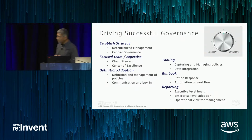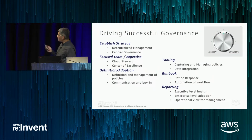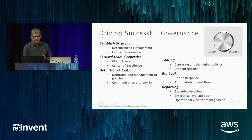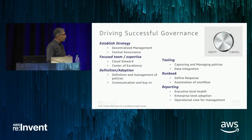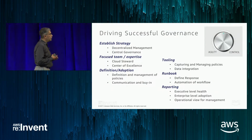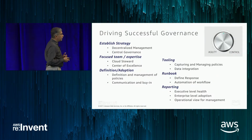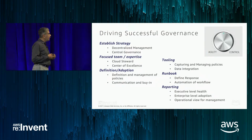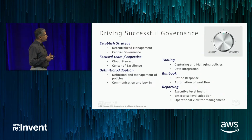Interesting. So the cloud steward is responsible for making sure that all the operators and stakeholders are bought into the strategy. She'll make sure that all the teams and departments have the data and the information that they need to comply with the policies, to know when they're in violation of it, and also what actions they need to take to get back in compliance.